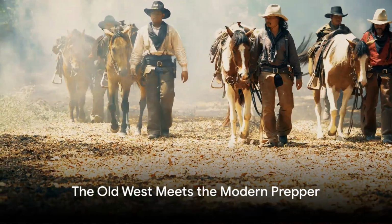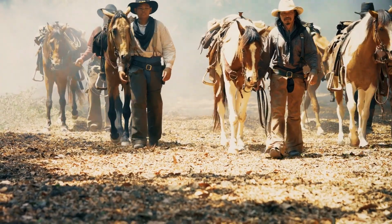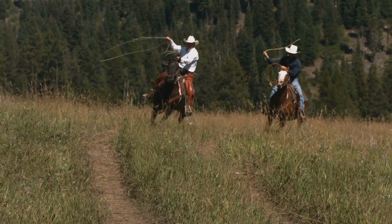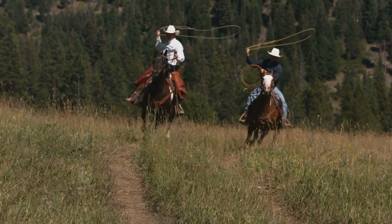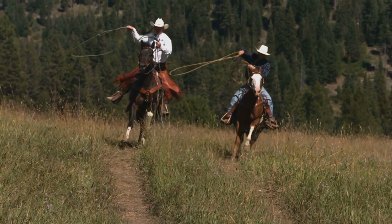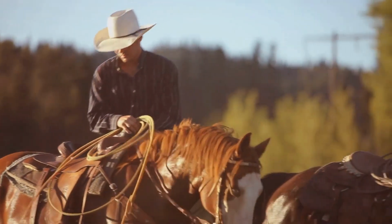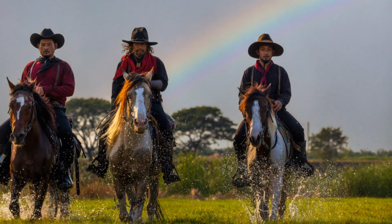Ever wondered how cowboys survived the harsh conditions of the Old West? Journey with us back in time, to a period where survival was a daily struggle, and preparation meant the difference between life and death. Imagine the dusty trails, the wide-open plains, the untamed wilderness. This was the world of the cowboy, a world where survival skills were crucial and the tools in your saddlebag could save your life. Now, fast forward to the present day.